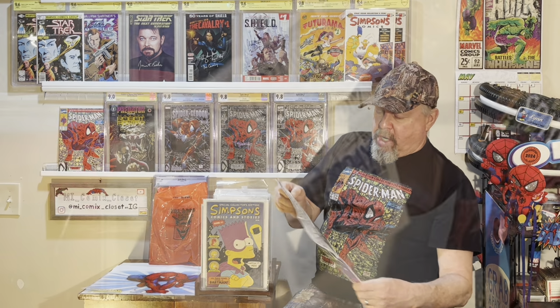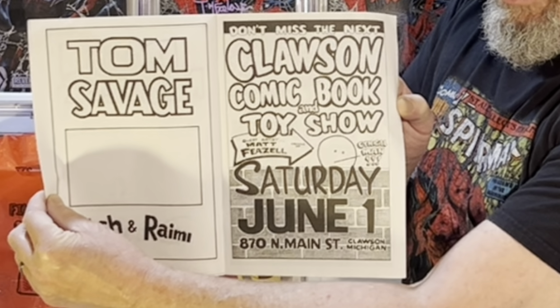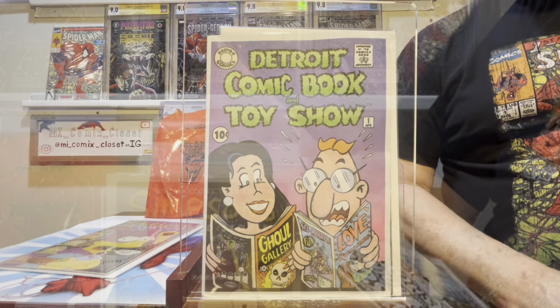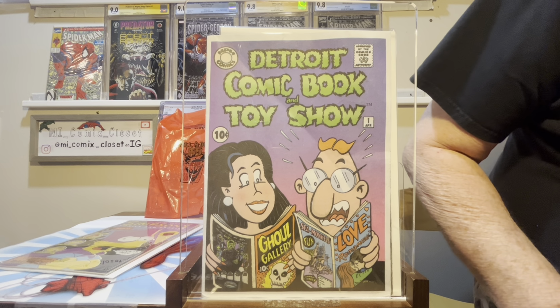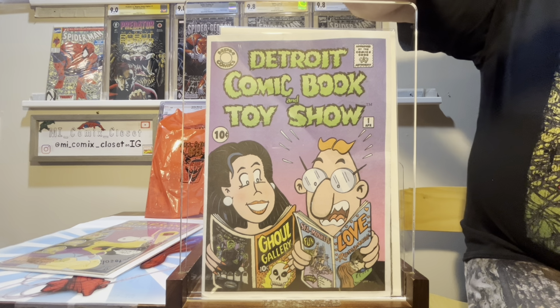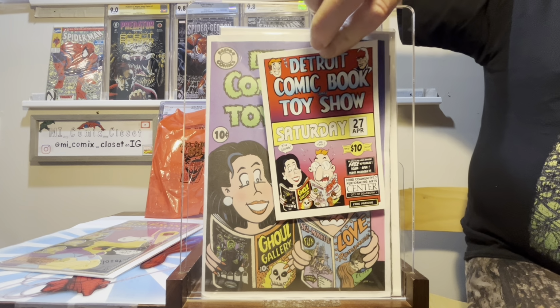Oh, then the Clawson Comic Book and Toy Show in Clawson, Michigan, right on Main Street on June 1st. So these are the books that I picked up at the Detroit Comic Book and Toy Show on April 27th at the Ford Community and Performing Arts Center in Dearborn, Michigan.